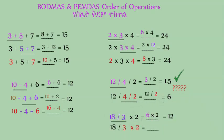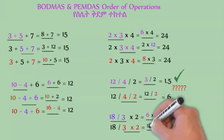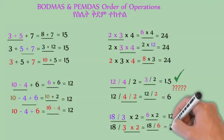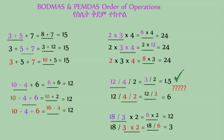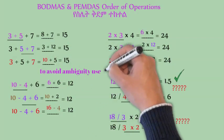So if you follow the left to right rule, 18 divided by 3 is 6, times 2 is 12. But if you follow the BODMAS, which is multiplication first, which is going to be 18 divided by 6, which is 3. So which one is correct? So that will give us some ambiguity.